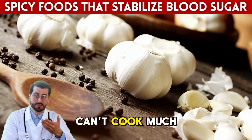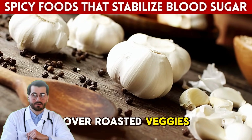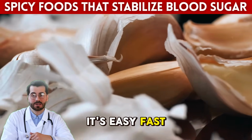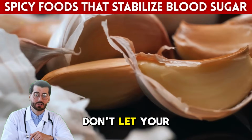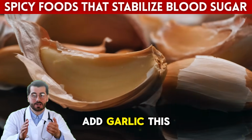Even if you can't cook much, you can still use garlic powder. Just sprinkle it over roasted veggies, soups, or even a slice of toast. It's easy, fast, and still works. Don't let your cooking limits stop you from trying. What's one small way you could add garlic this week?